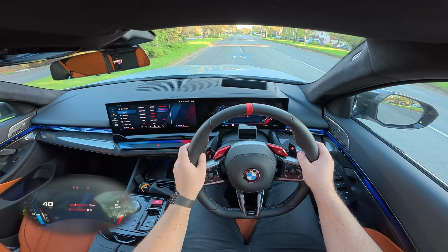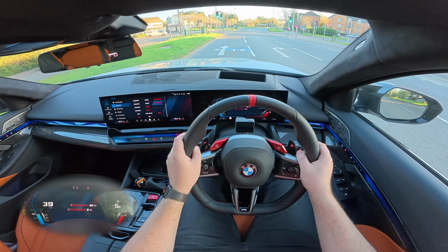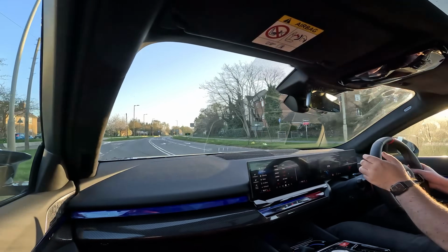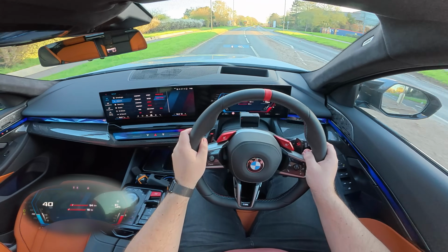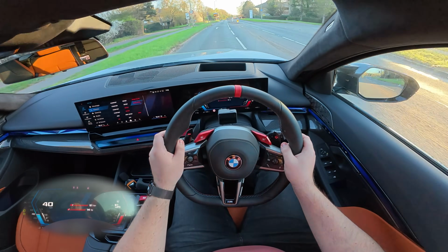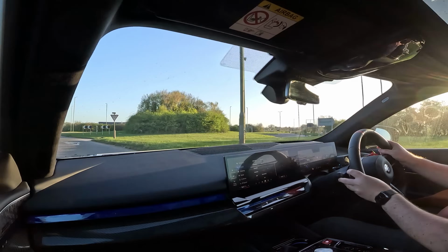How they've gotten a 2.5 ton, an over 2.5 ton car to handle like this, I do not know. Perceivably, at least, on public roads, this feels no heavier than a BMW M4. I mean, it's baffling, honestly baffling. But let's see how it deals with the faster stuff. Can I feel the weight then?